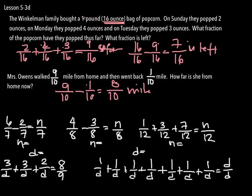Now let's solve for n, and then solve for n here, and then we'll solve for d down here. Let's start with 6/7 minus 2/7 equals n/7. Well, 7 is going to stay, so 6 minus 2 is going to be, n is equal to 4. All right. 4/8 minus 3/8. 8 stays the same, but it's 4 minus 3 is 1, so n is equal to 1.